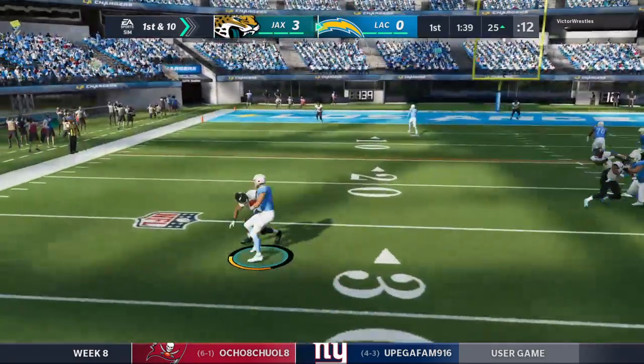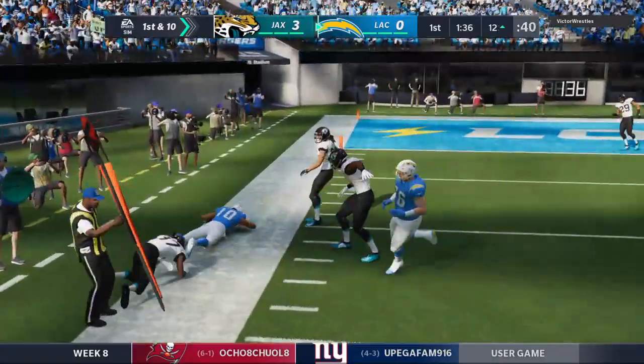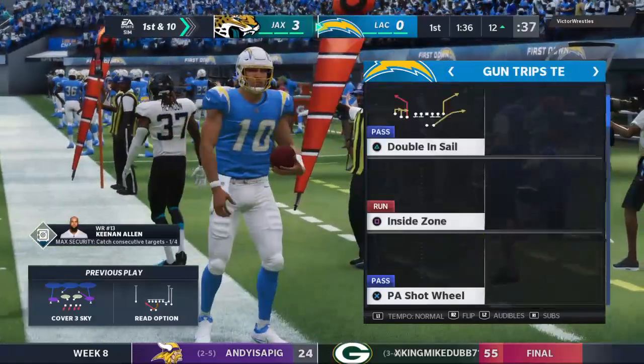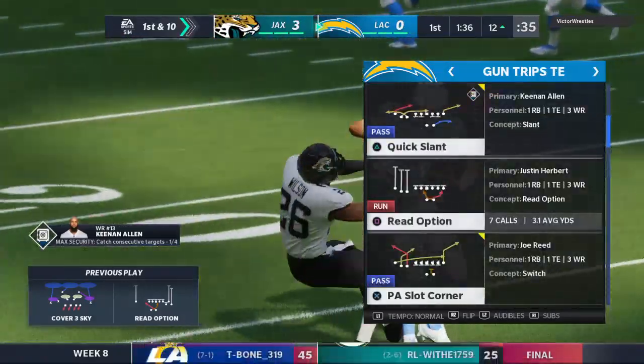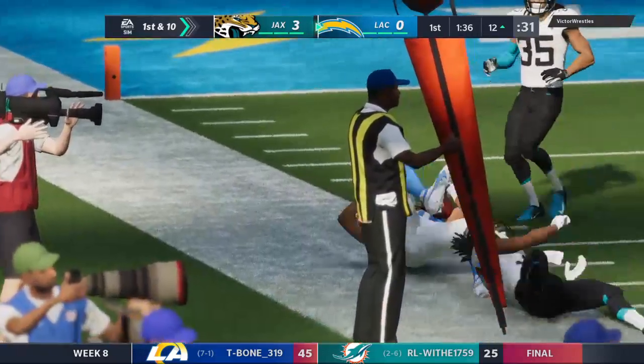The option. Here's Herbert fighting through. And he's out of bounds. Almost gets to the 10. It's a pickup of 12. Second play in a row with a 12-yard gain. That may be a sneak peek on this opening drive of what this young rookie can showcase, his legs.